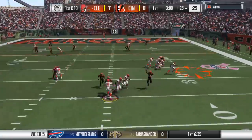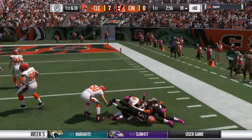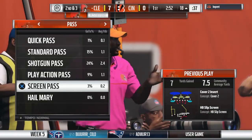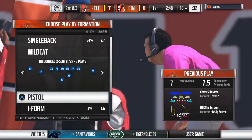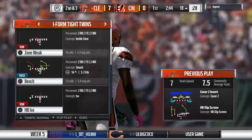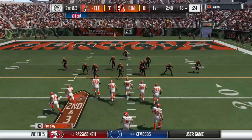Following the fumble recovery, Stafford. Now they set up the screen. That's complete. And they'll bring him down at the 18-yard line. 7 yards there on the first down screen play. For a second there, I thought that might break big. Screen pass. Looked like it was coming together. Looked like there was an opening. Still, ended up with a solid game. Red zone opportunity.